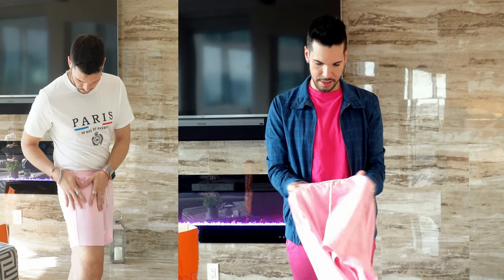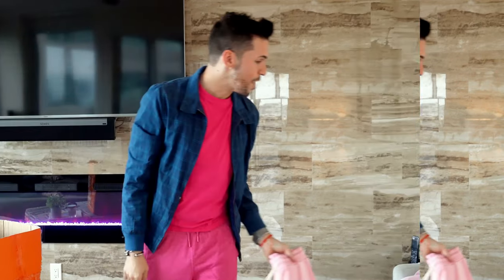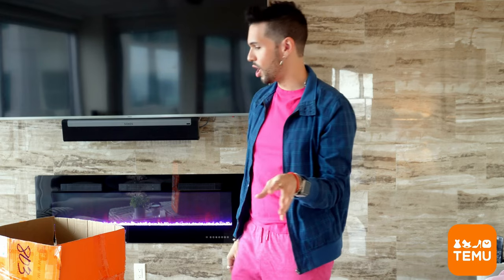Love that baby pink. Very nice, good quality. It has that stretchy material. Obviously, it has elastic on the waist, the drawstring so you can make them tighter, not for summer. Amazing. I honestly thought that the clothes were not going to feel good quality, so I was afraid on that one.